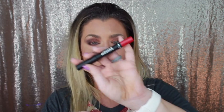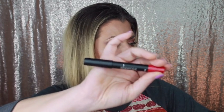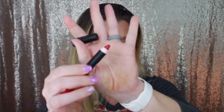Alright, so next I did receive this. It looks like it's a waterproof, transfer-proof, high color payoff lip crown, and this is by Deuce Relentless Matte Lip Crown. Retails for $22. Is this really red? Oh, it's really red. I'm not going to swatch it because this is definitely going to go in a giveaway. I have some reds that I use, but it's not my half-and-half kind of thing.